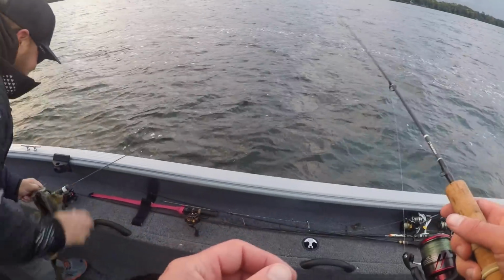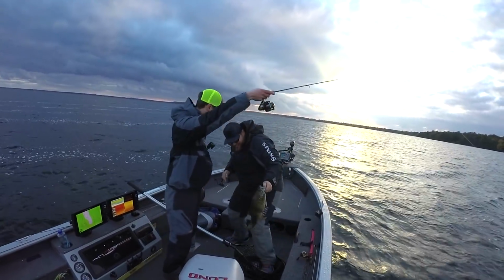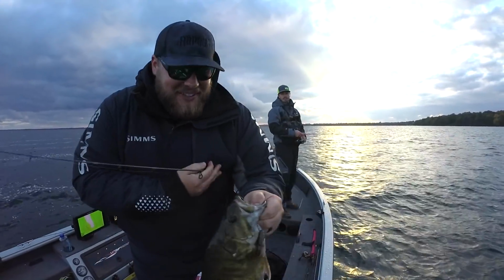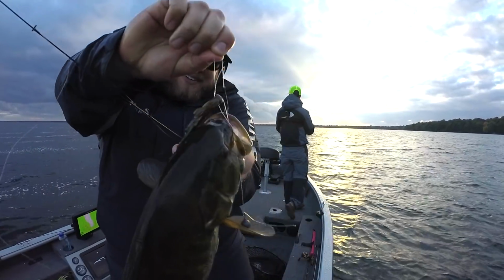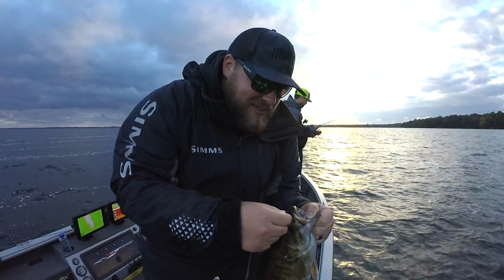Yes. Sick. Okay, this is exactly what I was just talking about. You don't really get a good hook set. Look at where this fish is pinned, right in the top of the nose. They just load up on themselves.